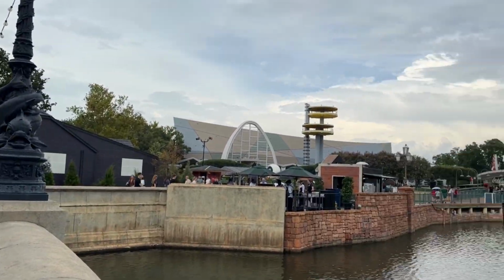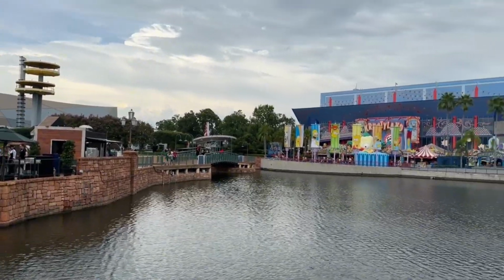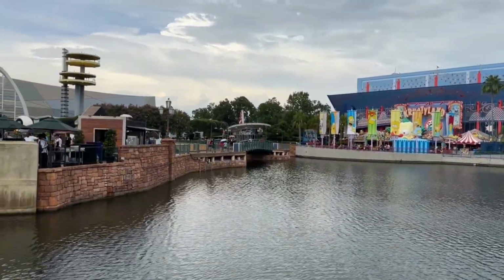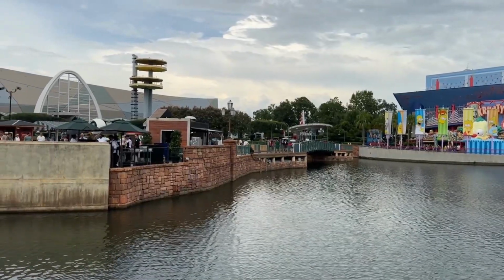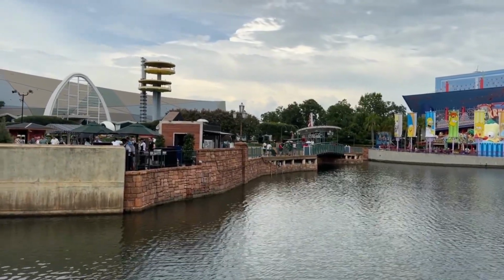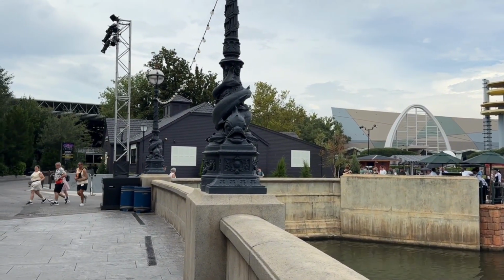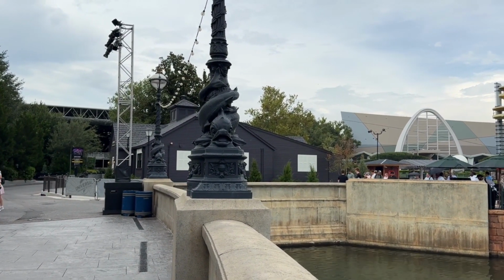But the bridge here connecting London over to Springfield is reopened. So this has been under construction for a while. Figured it would be reopened before Halloween Horror Nights. They gotta have that for the traffic flow. The bathrooms are not reopened out here just yet, but they're no longer behind construction walls, so I would imagine those will be open for Halloween Horror Nights as well.